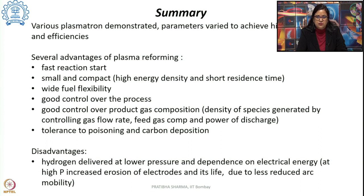A wide range of fuels can be used for reforming using plasma reforming. We can have good control over the process because this requires an electrical energy input. At the same time, we can get good control over the product gas composition, because the density of species generated can be controlled. It can be controlled by gas flow rate, feed gas composition, and the power of discharge. At the same time, the poisoning of the catalyst is less, the tolerance to poisoning in plasma reforming is higher, and the carbon deposition tolerance is also higher.